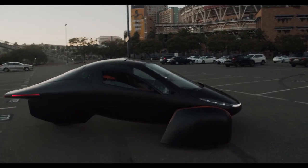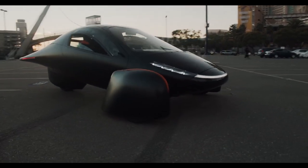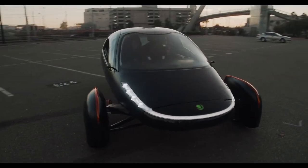People look at it, they tap for you to roll down the window, and they want to ask you what it is. Amazed and shocked when they see the Aptera. It's not designed to get attention, it just gets attention because of what it is.